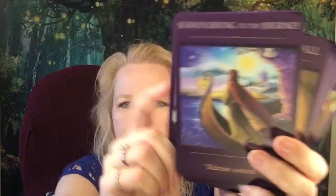And I appreciate that. The thing I like the most about the Sacred Traveler is it's just such a supportive and warm, nurturing deck. And again, I've really felt the need for that type of energy right now. So I think that's mainly why I'm drawn to this deck.